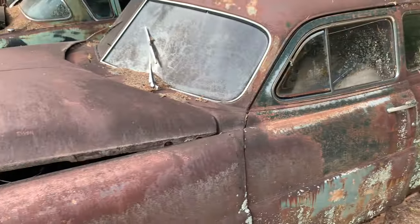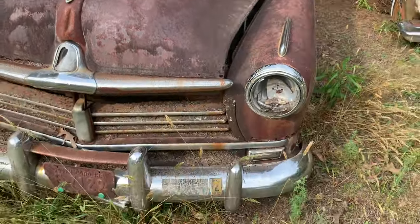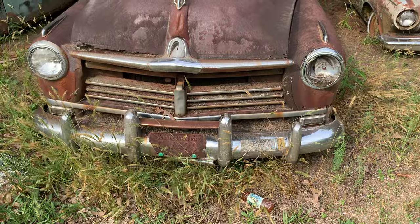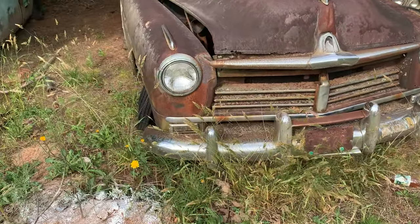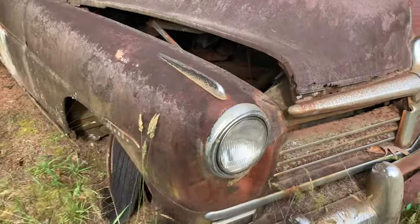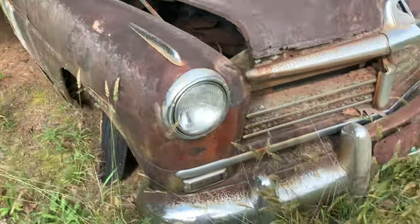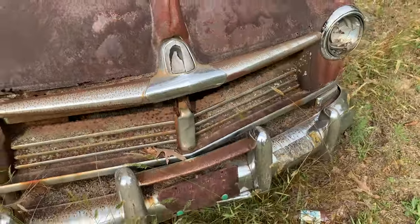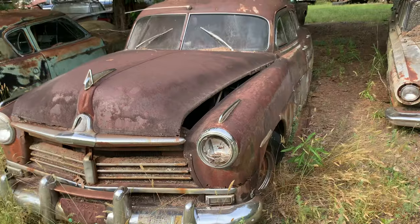I like the windshield in that thing. Split windshield. Hood is a little bit rotted on it. Engine's still in it. Flathead. If you can put a year on that for me, I would appreciate it.